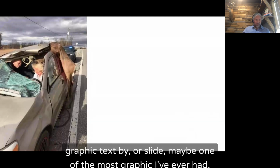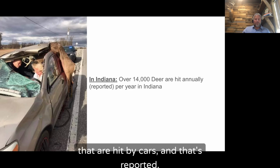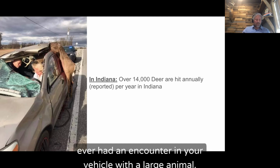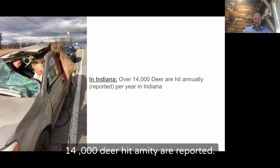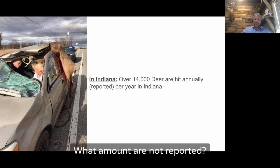In the state that I live in, I apologize, but this is a super graphic slide, maybe one of the most graphic I've ever had. But in the state that I live in, Indiana, we have 14,000 deer a year that are hit by cars, and that's reported. So for those of you that are on the call, I would just ask you to stop for 5 seconds and think, have you ever had an encounter in your vehicle with a large animal? Typically, if I'm in a room and I'm chatting about this, most people's hands go up. And the next question I would ask is, did you report it? 14,000 deer hit annually are reported. What amount are not reported?